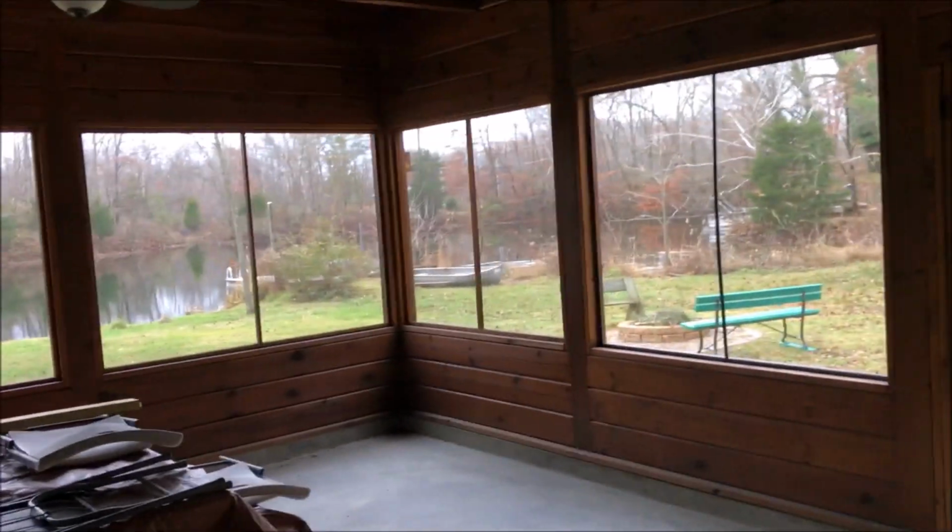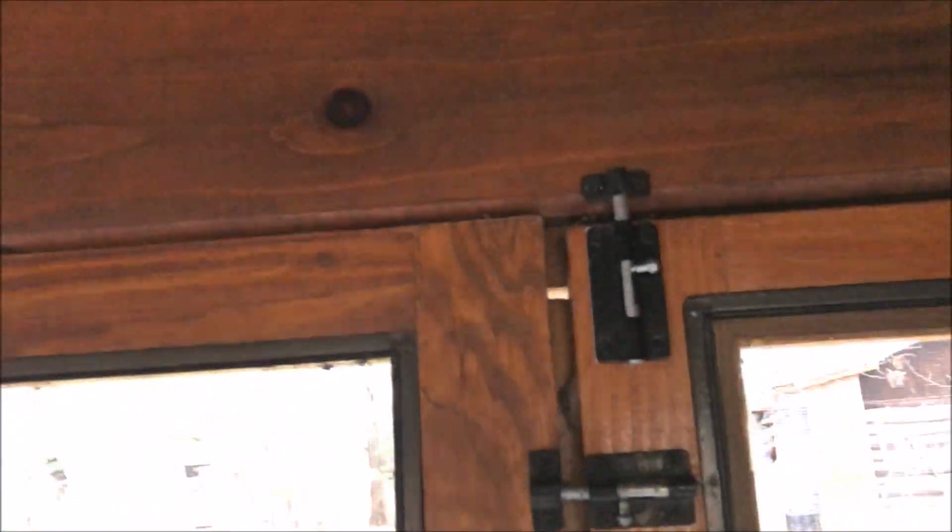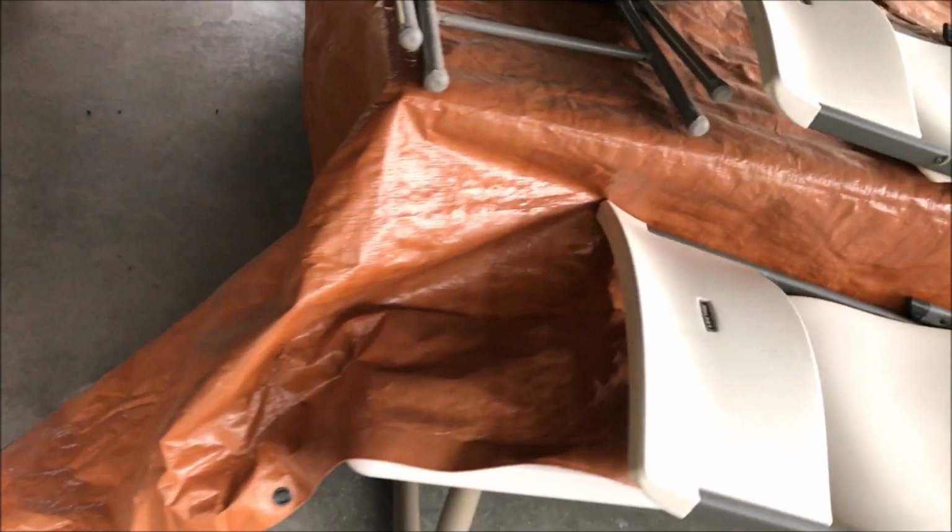Well, I'm ready to leave, so I'm going to do a little final walkthrough here. I'm in the pavilion, even though I didn't do anything in the pavilion. I'm just still going to check it. Lodge pole's still there. The doors are locked securely. The picnic tables are still covered up.